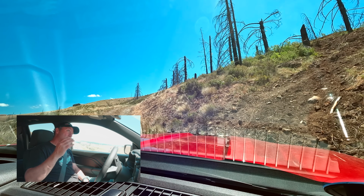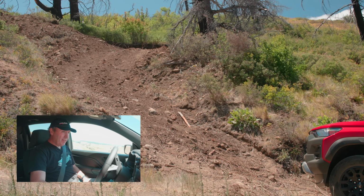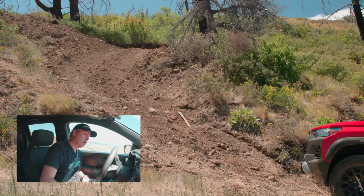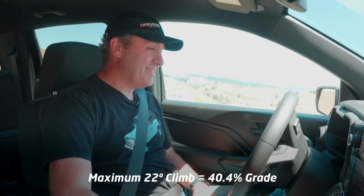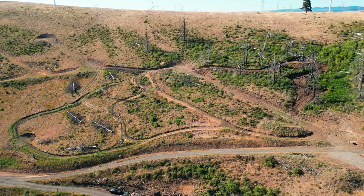Now, this is an extraordinarily steep climb. So as much as I would like to try out the terrain mode, I kind of feel like I need wheel spin, so I'm going to stick to off-road mode for this particular climb. This is a very steep climb. We're looking at over 20 degrees. So yeah, you don't find these in the real world very often.